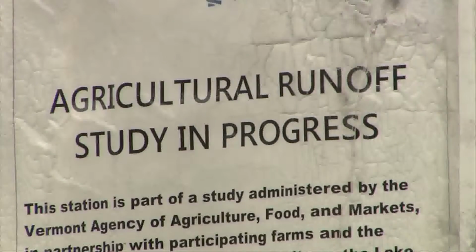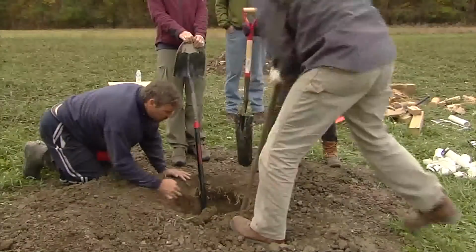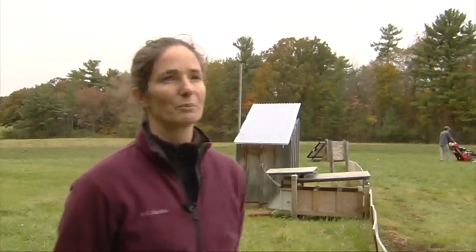As for a hypothesis, Faulkner and his fellow researchers are cautious. We don't know, but I would expect that in some of these heavier clays, we're not going to see a lot of phosphorus moving downward, that a lot of the phosphorus we see leaving the fields is probably coming off the surface in these really tight, heavy soils. That's the big question, is what will we find in those below ground samples, because we just don't have a very good idea.